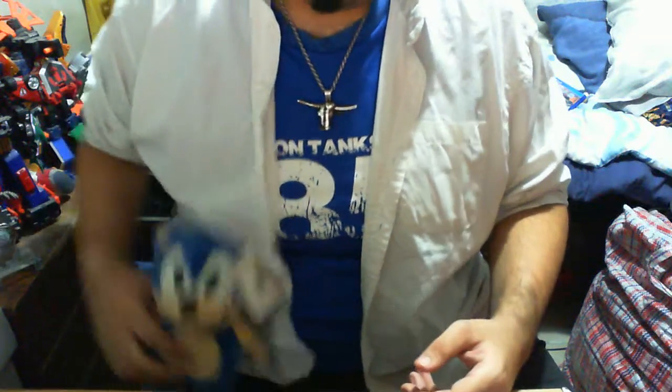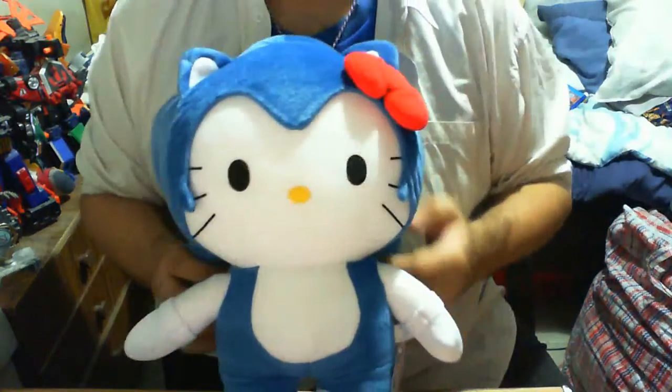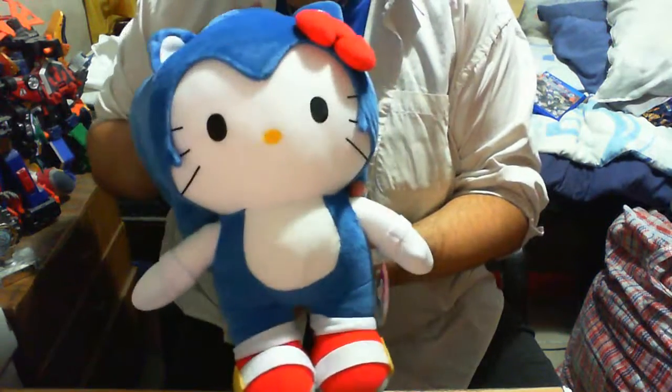Sonic the Hedgehog. So what happens when you have Sonic fuse with Blaze the Cat? You get something that possibly may look like this, which is mostly the most adorable thing ever. This isn't a fusion between... I'm going to move back because this thing is massive.